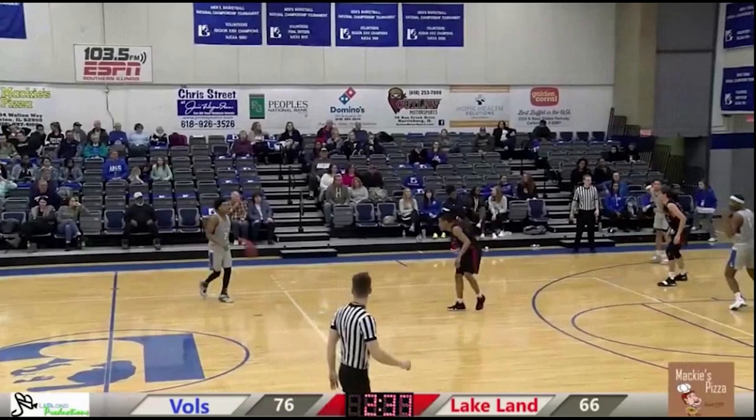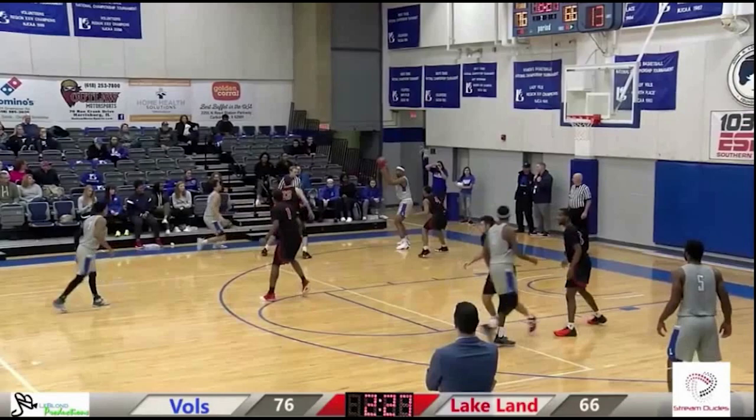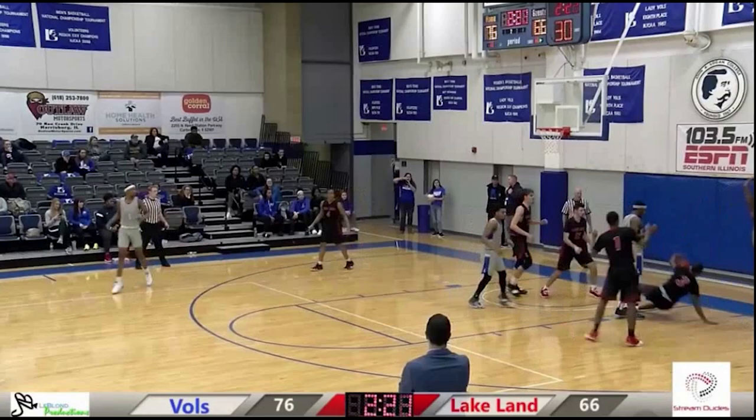Sloan directing traffic. Throws the ball on the left wing. There it's Jonah Jackson. He waits for cutters down the lane. Throws the ball to Scrubb. Scrubb is going to pull up in the corner and fire. No. Rebound. Tipped. Falling down. But Lakeland keeps the ball.